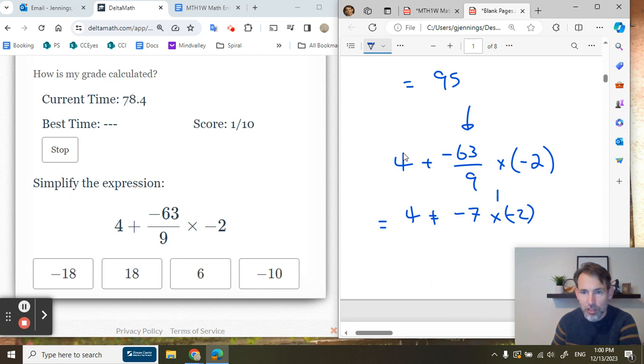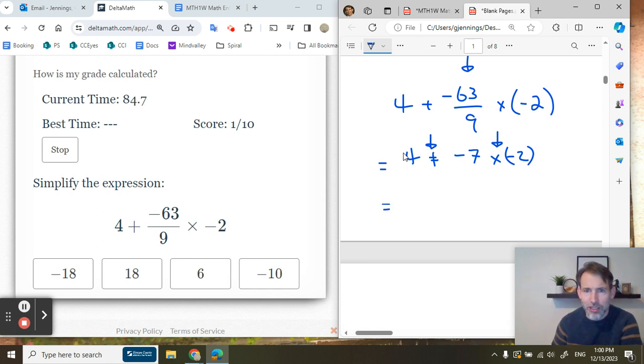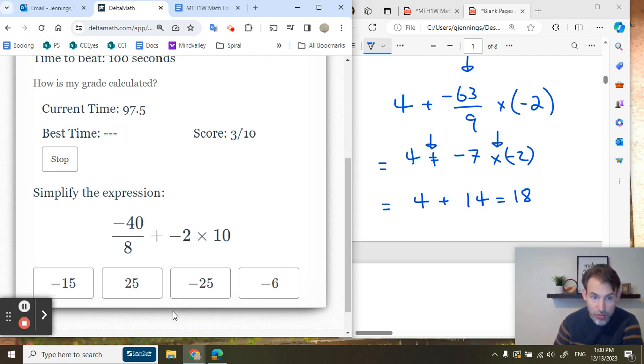I'm going to have to do this multiplication before I do this addition. Why did I write that addition down so weird? Okay, so that's equal to 4 plus negative 7 times negative 2, 14. This is equal to 18. See if you can develop the ability to do these in your head like this. This happens to be 9. This happens to be negative 25.